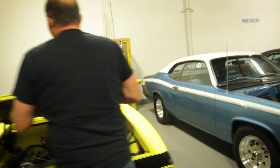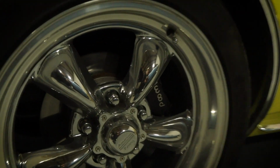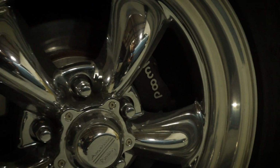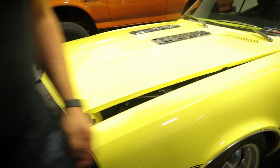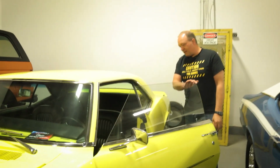We'll crack the door. So yeah, we got the RS SS, the hood with the inserts, the chrome inserts. Just a big nasty Chevy here. I'm sure this thing just hauls. Yellow accents in the dash.